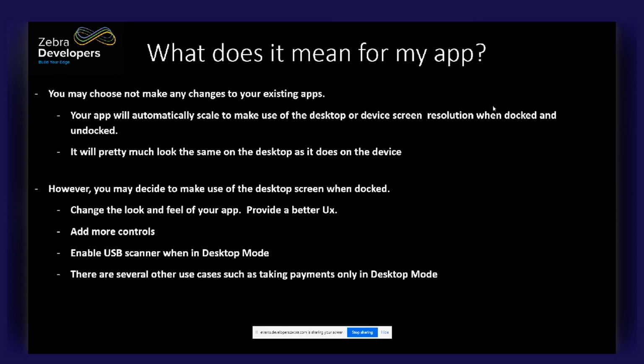And it will pretty much look and feel the same way when you're using it on the desktop as it does on the device if you don't do anything. That means it will work as it intended. However, you may decide to make use of the desktop screen when docked. For example, you can change the look and feel, provide a better UX, add more controls.